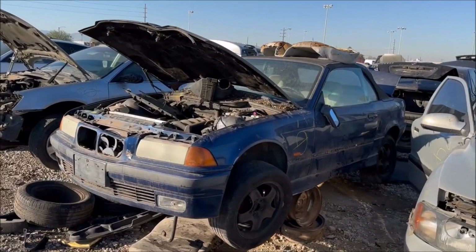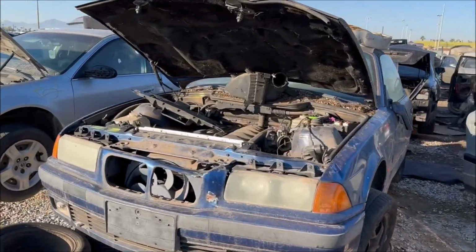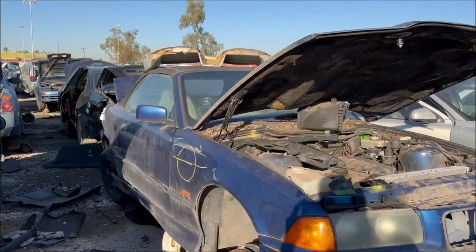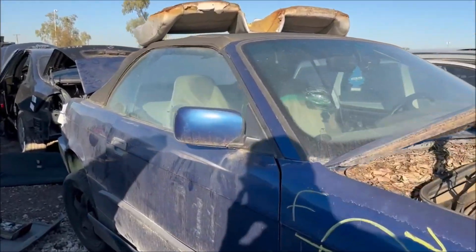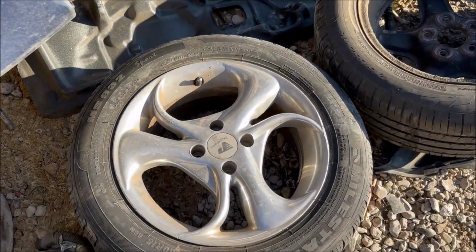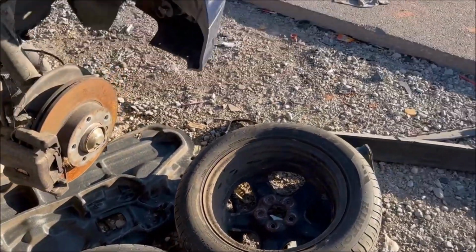Another BMW I've always liked is the E36. I have a die-cast model car of this convertible sitting on my roof that some of you have seen. Such a cool body style. That is a period correct 90s style wheel.